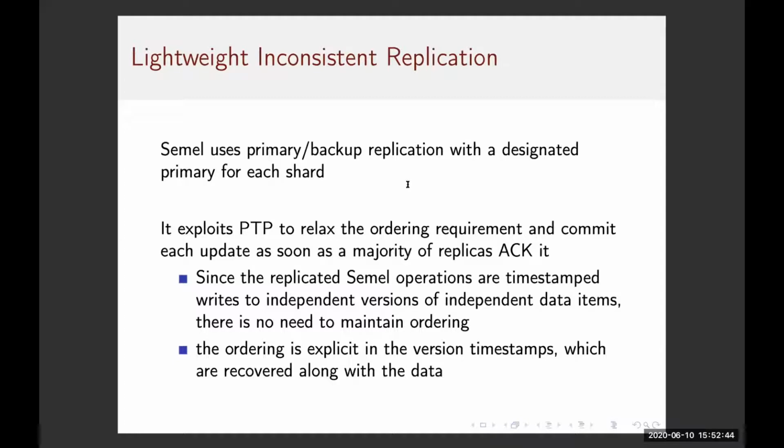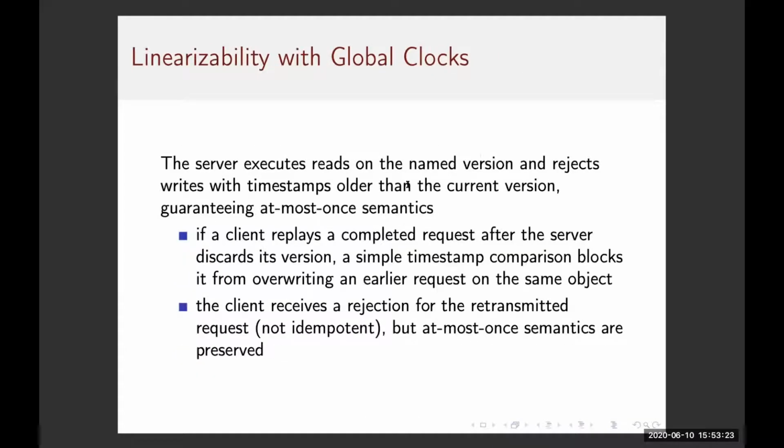Yeah, so this is what the paper says. Since the replicated Semel operations are timestamped writes to independent versions of independent data items, there is no need to maintain ordering. The ordering is explicit in the version timestamps, which come from PTP, which are recovered along with the data. So the PTP, the precision time, actually provides a global reference that all the nodes in the system agree on. So there is no explicit attempt at ordering.